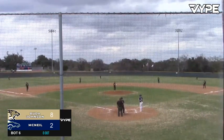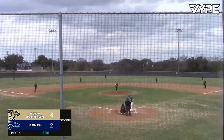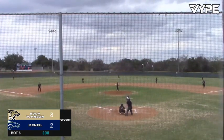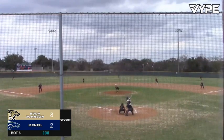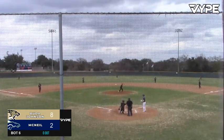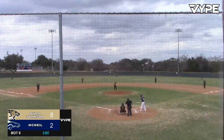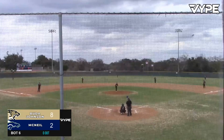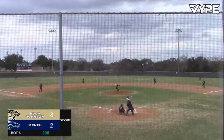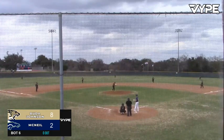It'll bring up Chris Windesman. Windesman looks at a hard breaking ball that bounces away. Ball one. Next pitch misses outside in the dirt. 2-0 the count to Windesman.